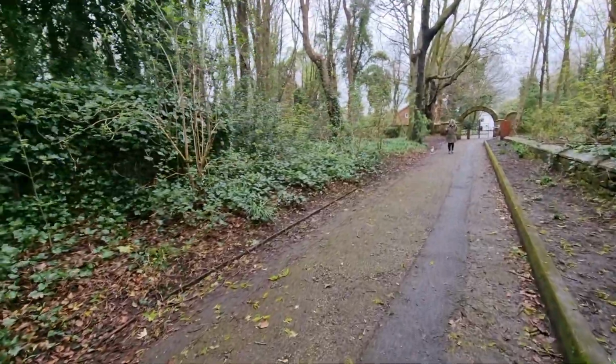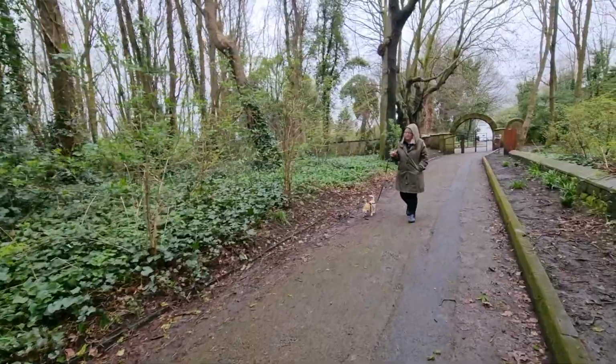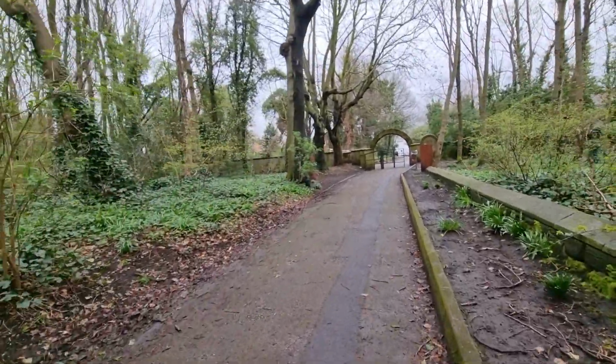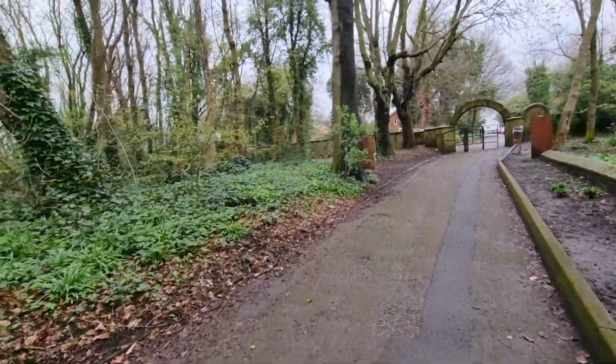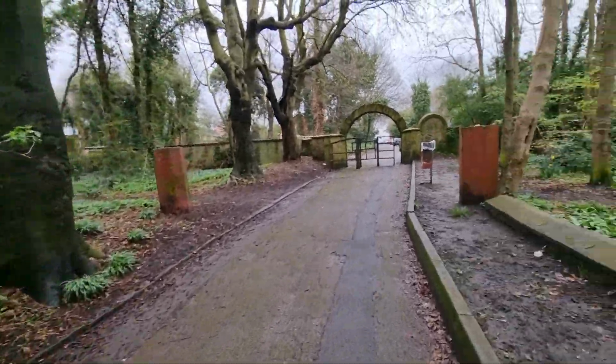Yeah, that's where the traffic comes from. So if you're going to get the train, well, there's one here, one on the dock road, and I think one over there. So there will be. This is definitely needed for the houses.